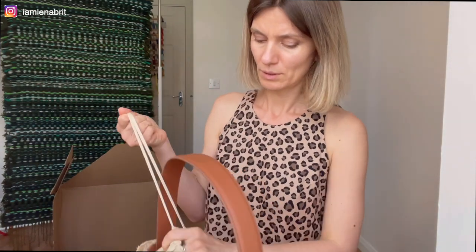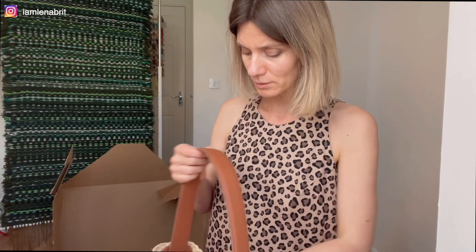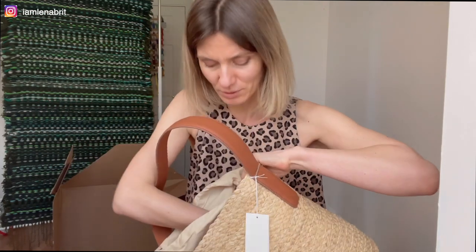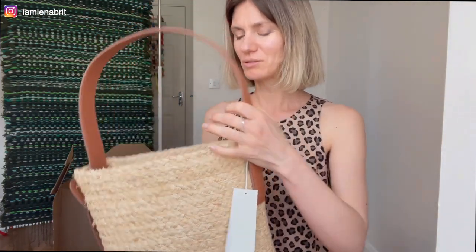See, you can close it and not lose things that are inside your bag. And this is 100% cotton. Can you believe this? Oh, there is a pocket inside with a zip. Oh, I love it so much. I think it is a really great price for this kind of straw bag.